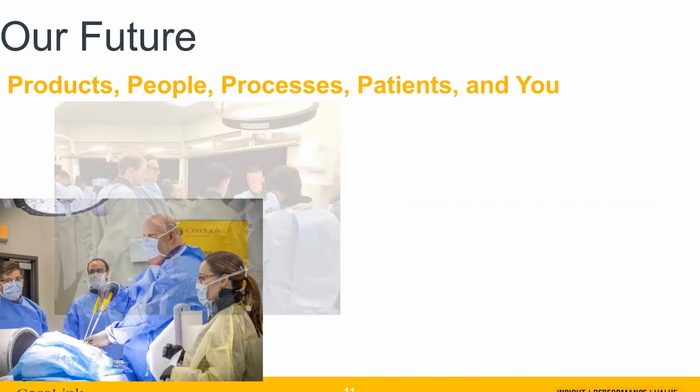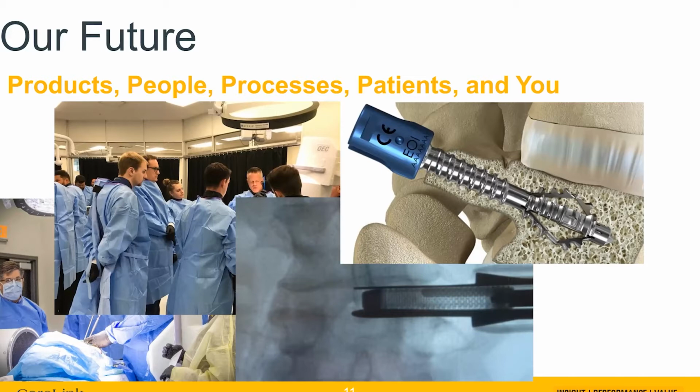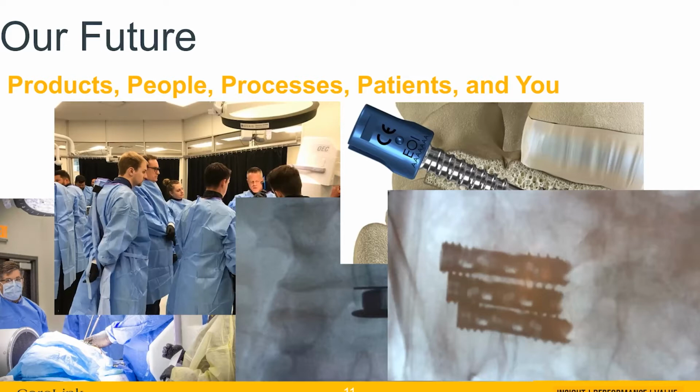The unique nature of CoreLink's business is we get to see the products from design, through concept, through manufacturing, and then also get to see the surgical procedures happening. So we're able to see a product literally change a person's life. That's kind of our story. Would you like me to elaborate, Doug?